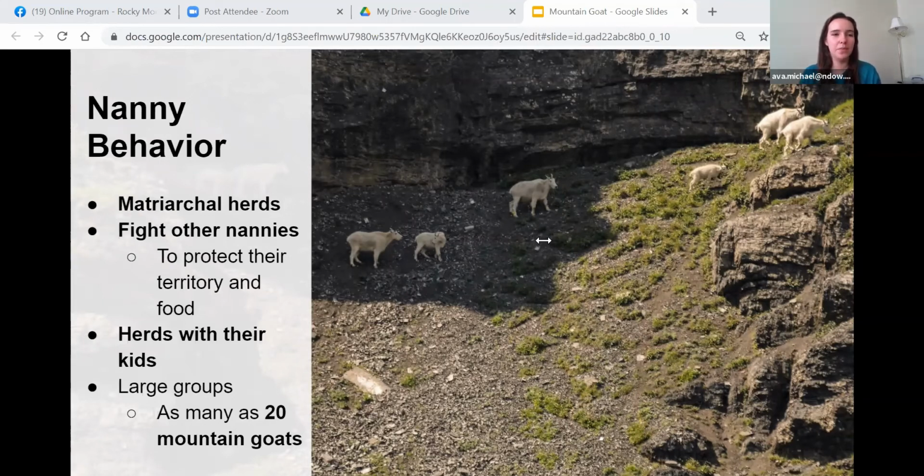But they will fight other nannies whenever they are in these herds, and this is typically to protect their territory and food, especially whenever they have a kid. They want to make sure that they have as much food available as possible. So they will form these herds with kids, and they will form large groups, sometimes up to 20 mountain goats, depending on the overall population within an area. But they will spend much of the year in the herds with the kids, and they will form larger groups in the winter to protect these areas.